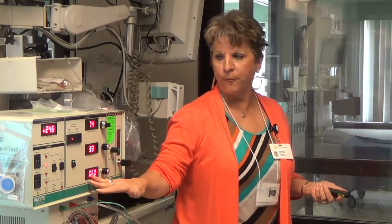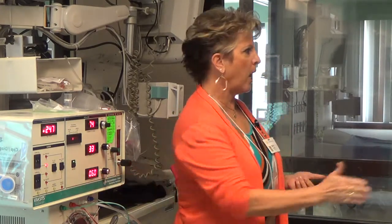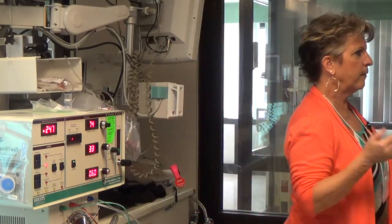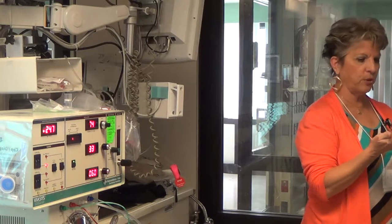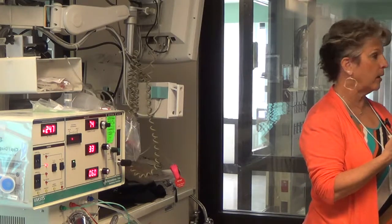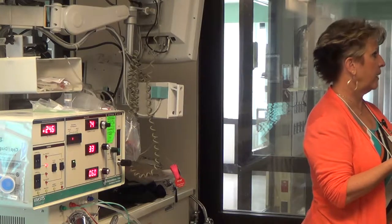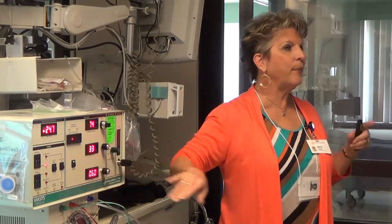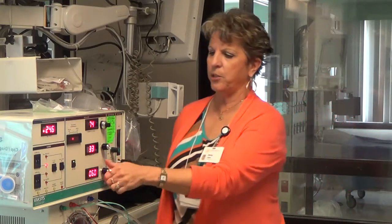So, frequency is the time it takes that piston to go that same distance. With conventional ventilation, when we decrease our rate, we're decreasing our minute ventilation. If I decrease my rate on the oscillator, I'm increasing ventilation. So let me show you.